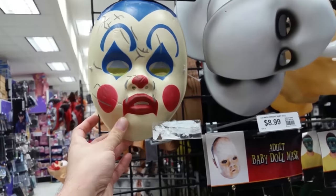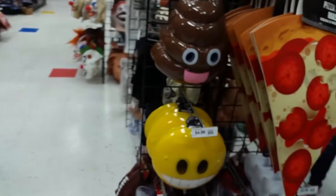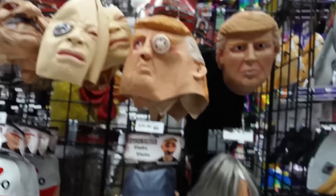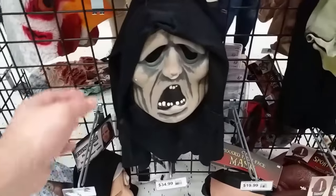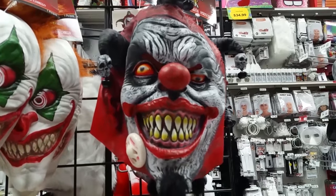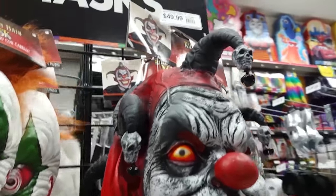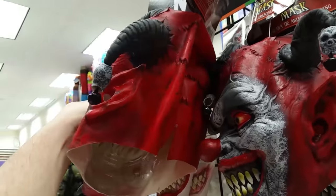Adult clown doll. So we're doing both. It's like clown and doll. Ooh. Little mash up. This one's pretty demented looking. Oh, they're really bells.